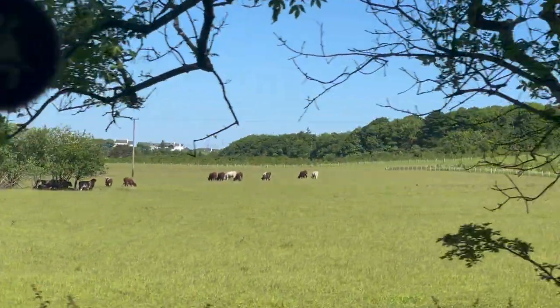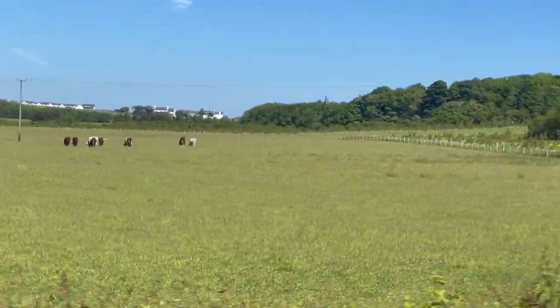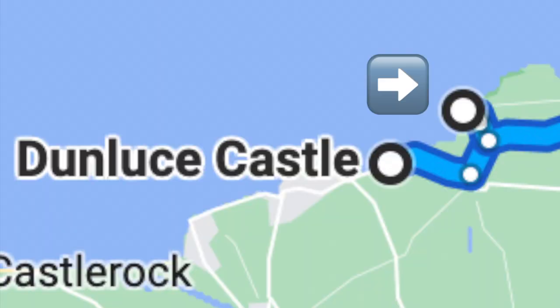Our next stop was not a Game of Thrones filming location, but still an amazing one. Northern Ireland is beautiful. We're at our second stop, Giant's Causeway. I hurt my ankle.